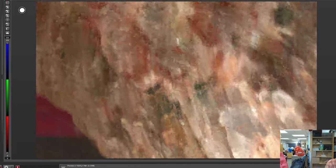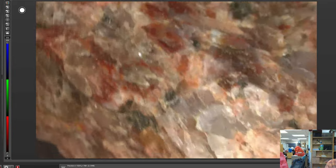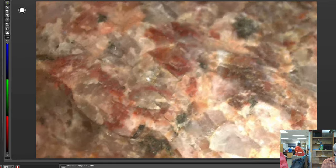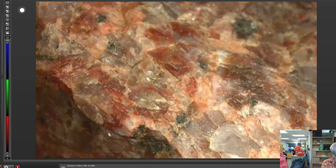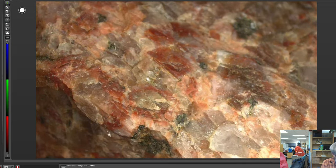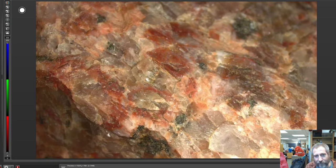That's just some granite, right? So we've got plagioclase and quartz in there, which are the most common components of it. Let's see, I can put some more light on it. This one looks like it's phaneritic and has almost pegmatite-level crystals in there, some very large crystals.